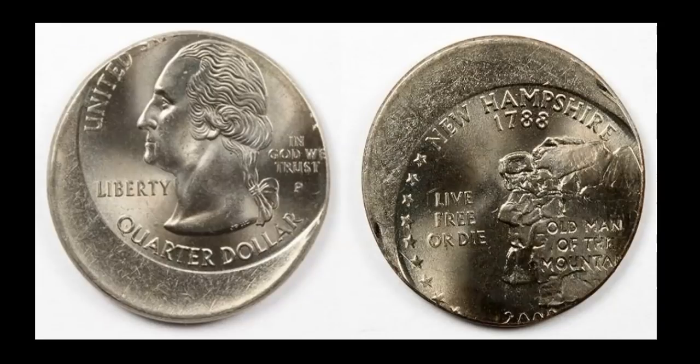Now this one's really cool. I think this is probably one of my favorites on the list this week because it's a very clean coin. It's a 2000-P New Hampshire Statehood quarter that's about 20-25% off center. Nice high grade. I mean, this is what it's all about. If you're collecting based wholly on grade and the type of error, this one is just a superb specimen.